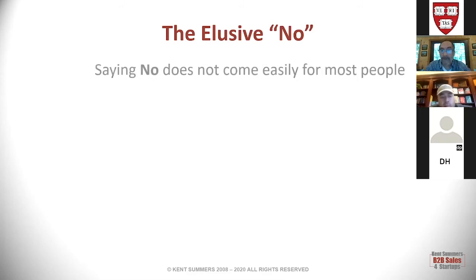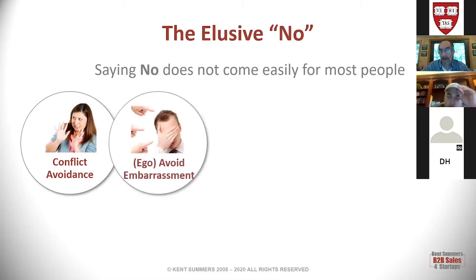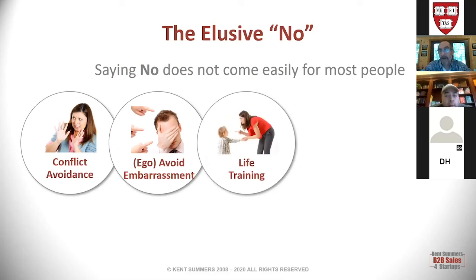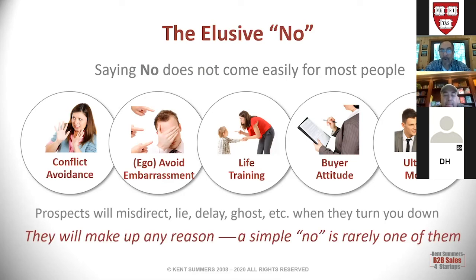And the reason is it doesn't come easily for most people, right? They want to avoid conflict, right? Or they've been talking with you a while and they have to move away and they're a little embarrassed, because they are going to take a change in direction, or they've been taught at a very young age that it's not encouraged to say no, or maybe it's just the rude buyer attitude, or more commonly, in my experience, it's an ulterior motive, right? You're training them for free. You're giving them knowledge that they need to build something with somebody else or internally, or you just got somebody that's looking to upskill themselves and learn because they happen to have time in their schedule. So it's the prospects themselves that will misdirect, lie, delay, ghost when they turn you down, and they're going to make up any reason. And unfortunately, a simple no is rarely one of them.